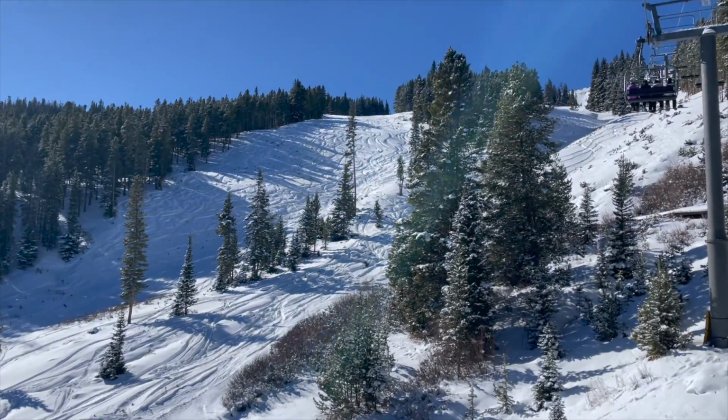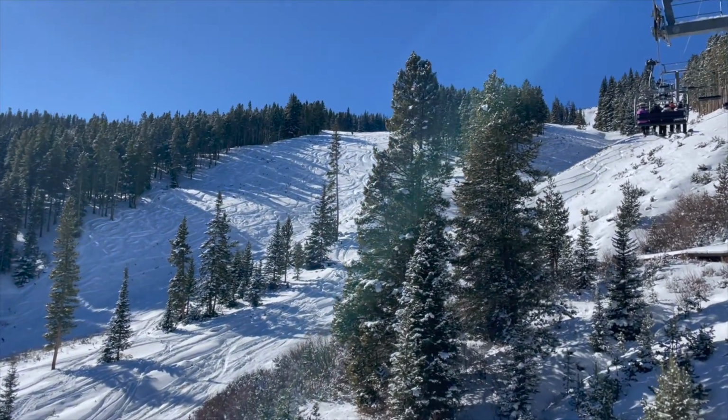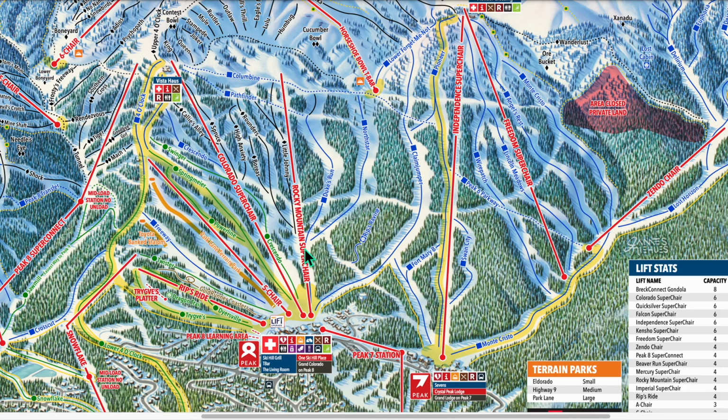Peak 8 itself has a little bit of everything for every level of skier, I would say. I think it's great if you have skiers of different abilities in your group and you want to start the day together, and there are also lots of opportunities to take lifts together and just hang out at the base area here.